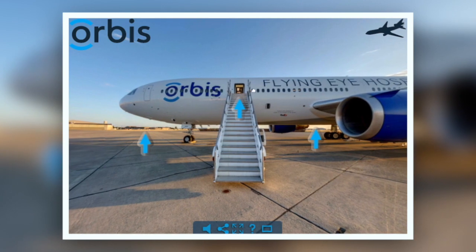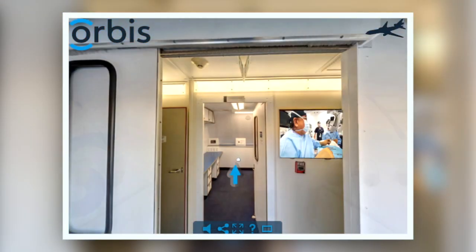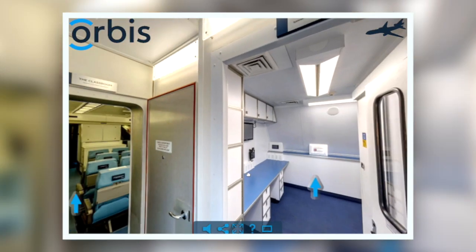That was Maurice Geary, director of the Flying Eye Hospital, walking us through the plane. You can actually take an interactive virtual tour of the Flying Eye Hospital on our website at orbis.org if you'd like to see it for yourself.